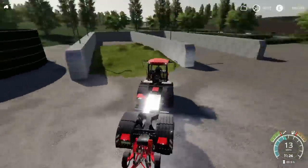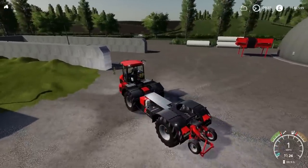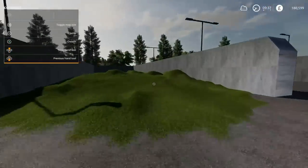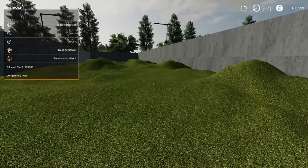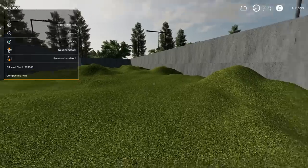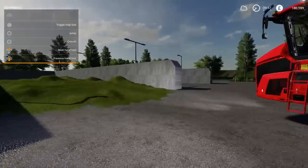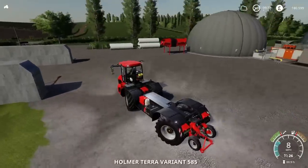Right, that's not fully compact yet, but what I will do, let's put that on, because I've got another 59,000 litres to come. We're up to 363,000, so it'll take us over 400,000 litres. That's not bad off that one field, actually. It's not a huge field, is it? Right, I'm going to go back over, grab the last 59,000 litres.